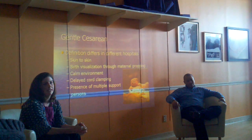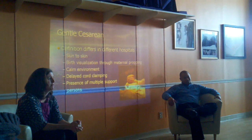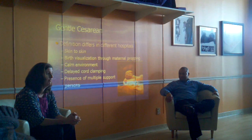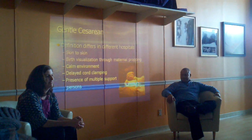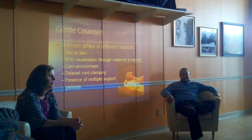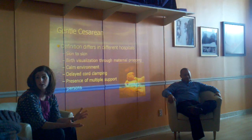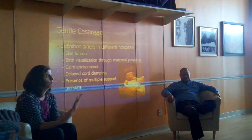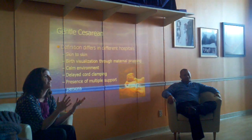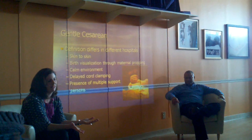A calm environment. Some people could call a gentle cesarean just a calm environment where the surgeons aren't talking about Saturday's game or their own families, or remember the last time we did this and this happened? This is a really important experience for a mom and her family, and we definitely understand that. It could mean delayed cord clamping, so 30 seconds, a minute, 2 minutes, when it stops pulsating. There are lots of definitions of delayed cord clamping, but it could just mean that in certain birthing centers.